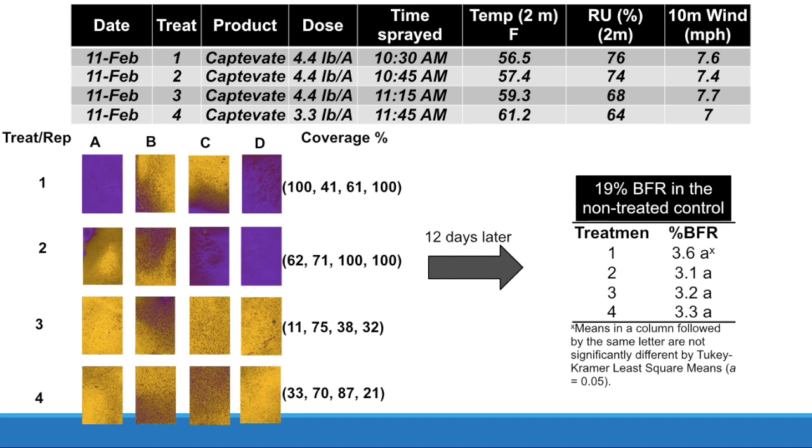We sprayed the product Captivate, which is a protective plus a single-site molecule. And we can see that wind was not a problem. It was within an ideal range that goes from 5 to 10 miles per hour. So we can see that it was homogeneous among the 4 treatments, so it was not a variable here.